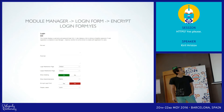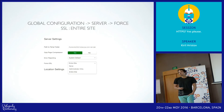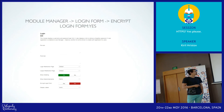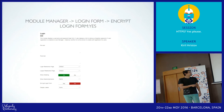There's another interesting setting of the login form module. For some reason, when you set the previous one, when you make your site run and force SSL, this setting doesn't encrypt the login form by default. I haven't actually tested if it might be just a UX issue. Maybe we can address it in the make it happen session. I don't know. But I think it's a good idea to also go into the module manager and change this to yes, so that whenever you're logging into your Joomla administrator, credentials are also encrypted.